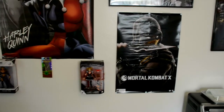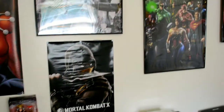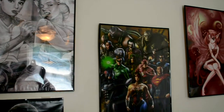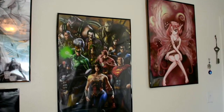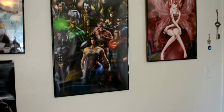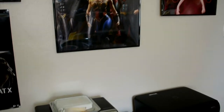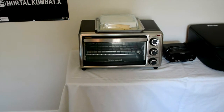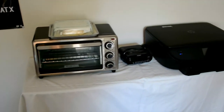Some of these posters I have bought recently, and some of these posters have been with me for a couple years now. I have brought them with me everywhere I have moved to. Here's where I bake my clay and my printer.